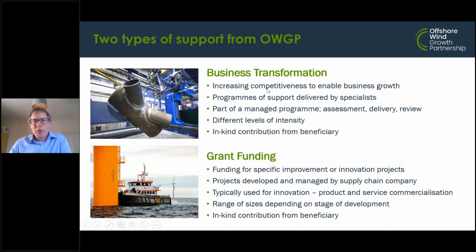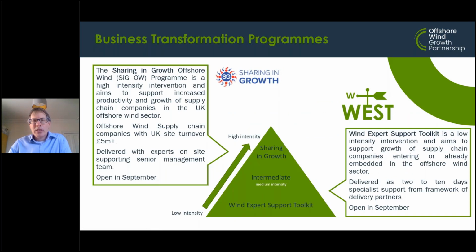I'd like to talk about those two in a bit more detail. On the business transformation side, there's obviously a range of different sizes of companies and different needs, and we're trying as much as possible to address what we're doing to the needs of the companies within the sector. So at the top end, at the larger companies, we're working with the Sharing and Growth programme, which has been very successful in the aerospace sector. Sharing and Growth is very much a high intensity programme, embedding staff into a company, working with the senior management team to help them to improve from leadership through operations, through to improve their performance. Typically, we're looking at companies with a turnover over £5 million. So it's those larger size of companies.